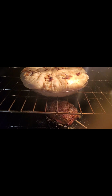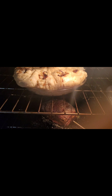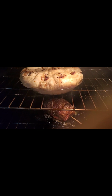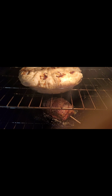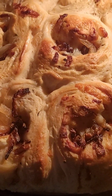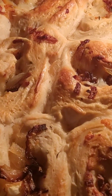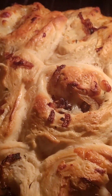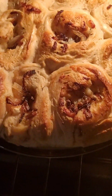So I've got my bread and my ham in there. We'll wait till they're done and I will assemble this. Oh, I've got another thing that I need to make: my potatoes on a skewer. Okay, these are the rolls. Don't they look beautiful? Oh my goodness. Look at this. I'm so happy.